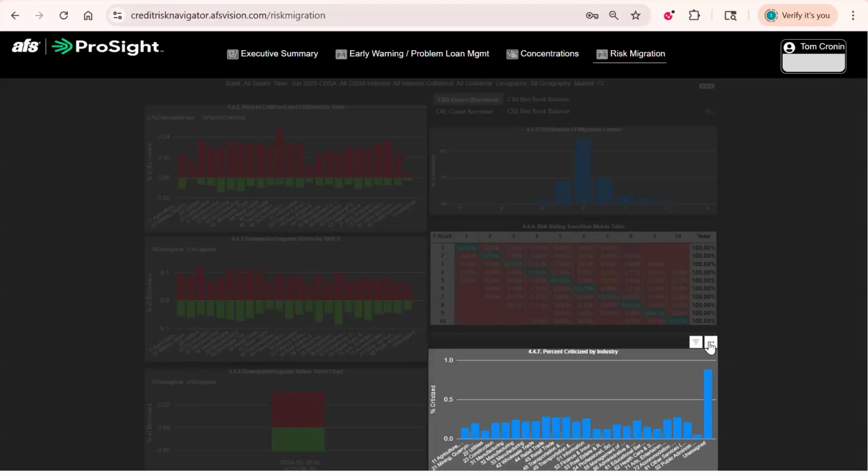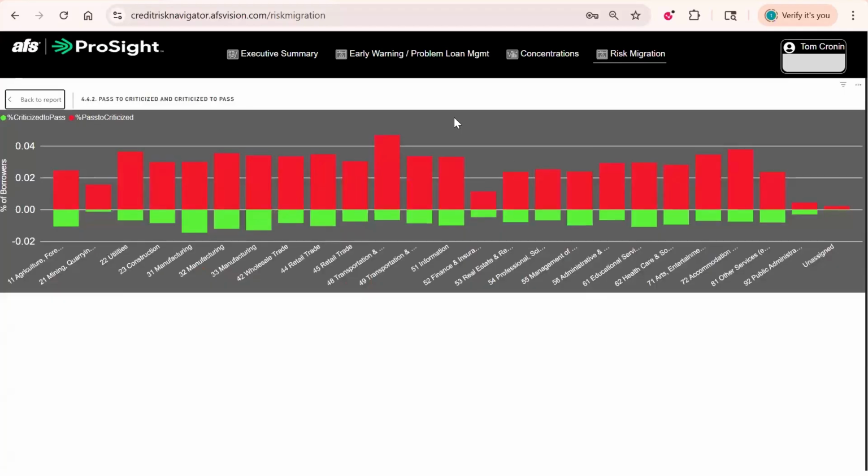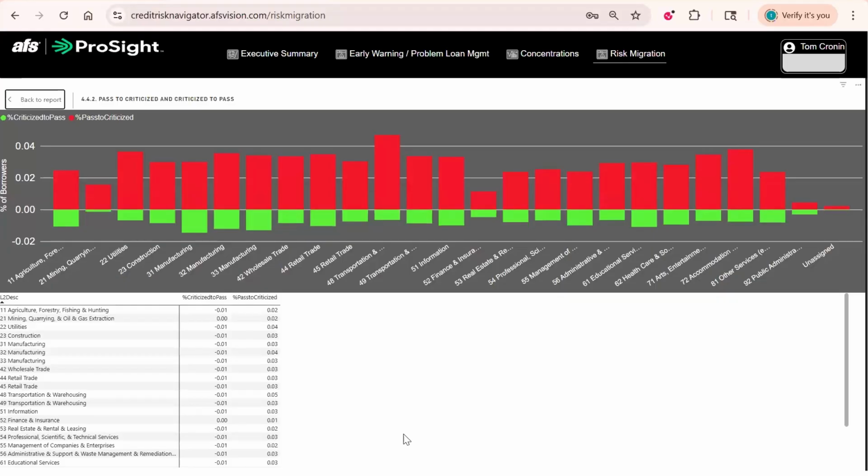Okay, so let's go take a look at some of the results now and see what's happening. And we're going to look at a macro level. And I want to start with the pass to criticized and criticize to pass chart. And I think what I'm going to do is show it as a table. I think this is just a little bit easier to see.